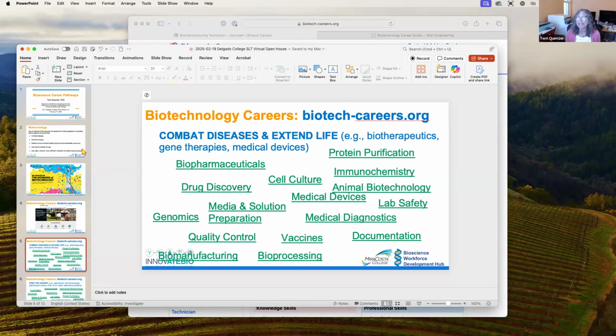going back to that list of what biotech can do in terms of combating diseases and extending life, we're talking about things like biotherapeutics, gene therapies, medical devices. These are different areas. And then each of these on here, when you get these slides, they're a link to these different job and career areas. And these are some examples of the job and career areas where, if you learn these skills, you can use them in fighting diseases, coming up with new medications, things like that.